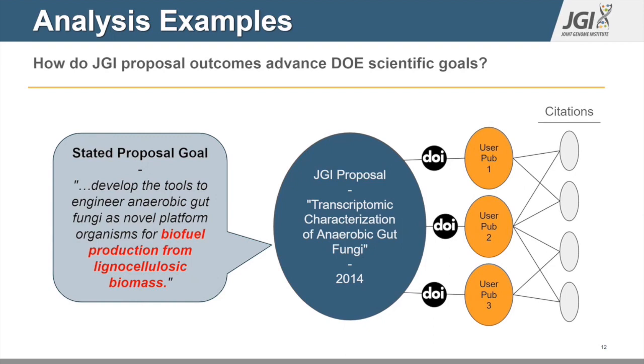So our users submit this proposal, and they receive their fungal genomes and their metagenomes, whatever it was that they asked for from us. And they publish a bunch of papers on this data detailing what they found. So these papers are the orange circles that you see on your screen, and then we can connect those back to the proposal, which is the blue circle, with persistent identifiers.